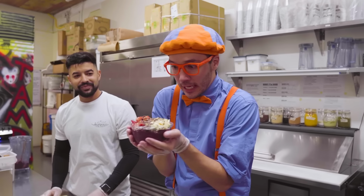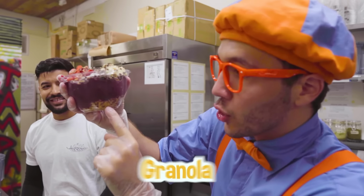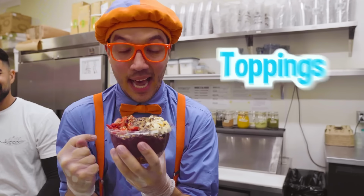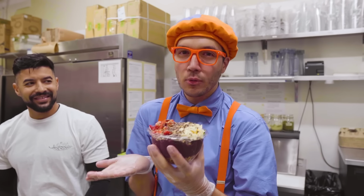Whoa, look at this. It's so delicious and colorful. We have the granola and our blended acai. Oh, our delicious toppings, yeah. I'm so excited to eat this delicious smoothie bowl.